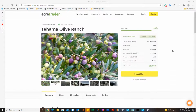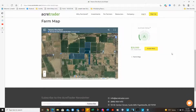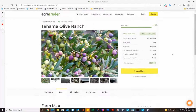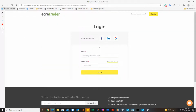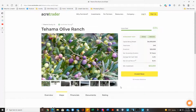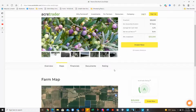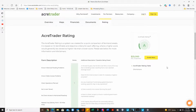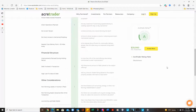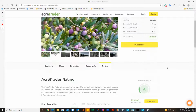Let's see, we'll take a look. Scroll to some maps here. This was all a part of the presentation yesterday. The financials aren't going to be available because you've got to be set up to be able to purchase, and I'm not one of those people. But thefarmlandinvestor.com, looks like you still have some time.